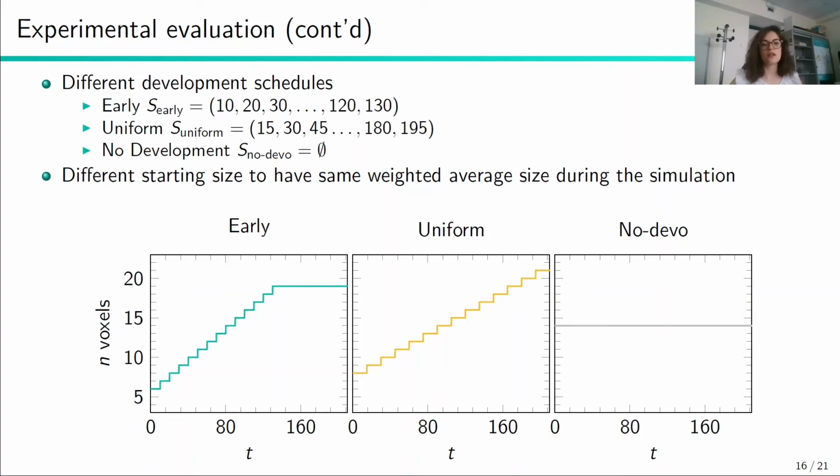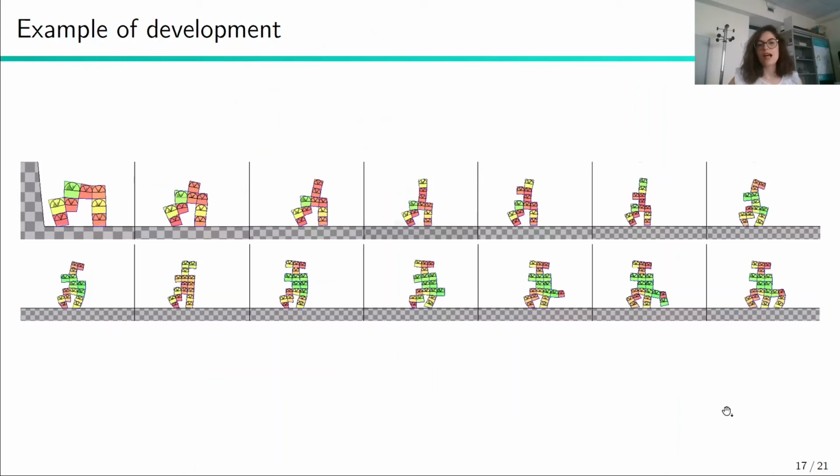And again, for fairness, we use different starting sizes to ensure that the robots have the same weighted average size during the simulation. And the weighting factor here is the size times the time that the robot has been that size, as we can see in these images down here. And so we try to equalize the area below these plots. So an example of expected development, which is actually a bunch of screenshots taken from a real simulation, is in here. So we start from 8 voxels, we add another one, we have another one, and so on and so forth until the simulation ends.